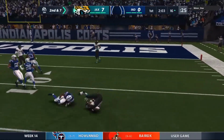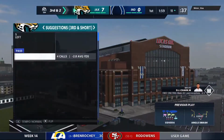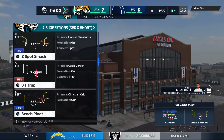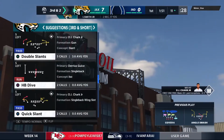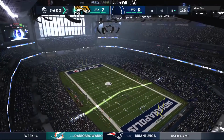Throwing the out route, incomplete. It's Smith. And he's brought down just outside of the 10 at the 11. I think it's okay there. They didn't get a whole lot on that play, but it's nice to have a safety valve that's built like this guy. Big target, guy you can spot pretty easily. Put it on him when your other targets aren't open.